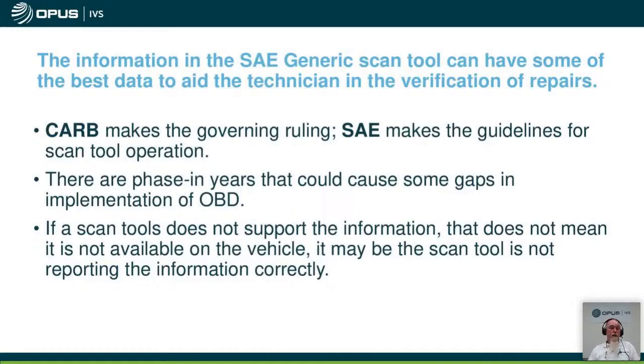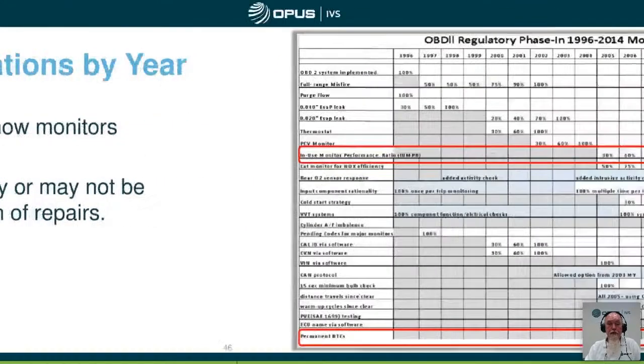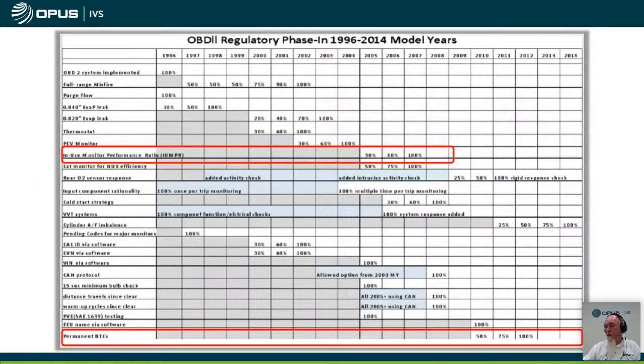There are phase-ins, so when you're taking a look at the guidelines for what monitors are on the car and what PIDs are available, there are phase-ins for those particular monitors and those particular PIDs. Not for the PIDs, but for those particular monitors. If the scan tool doesn't support it, it doesn't mean necessarily that the vehicle doesn't support it. So just be aware. Implementation of regulations by year. The following slide is to indicate how monitors were phased in. Knowing where and why some monitors were phased in may help you to diagnose and repair these vehicles more easily.